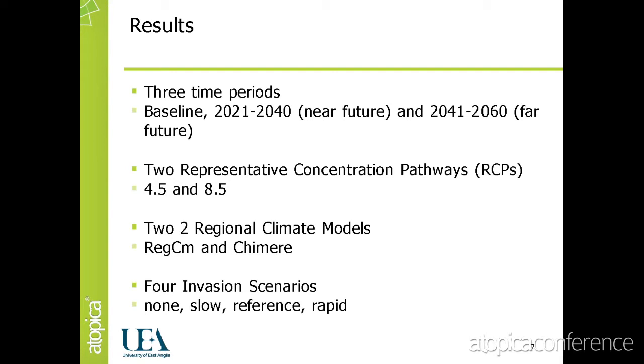And then finally, we have the different invasion scenarios that Jonathan was talking about. The first is where we're holding ambrosia where it currently is, we're not letting it spread. We know that would be almost impossible to achieve. We then have a slow invasion scenario. We then have a reference scenario, which we think is the most likely one, and we then have our rapid one, where controls on ambrosia would be a lot less stringent than they are.